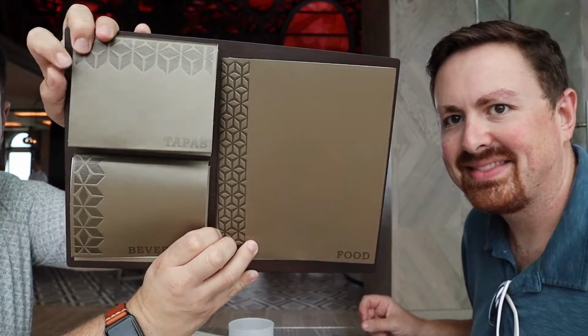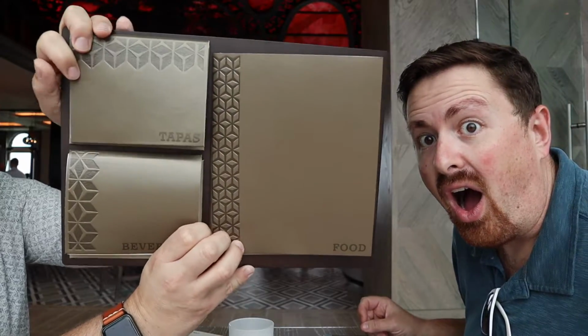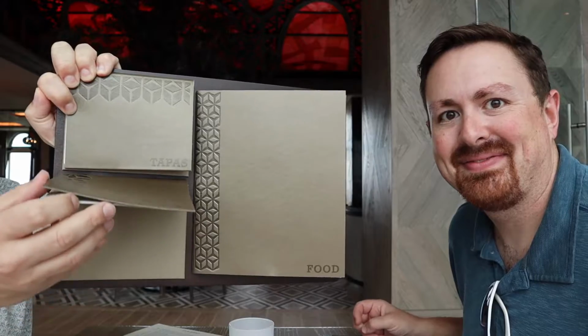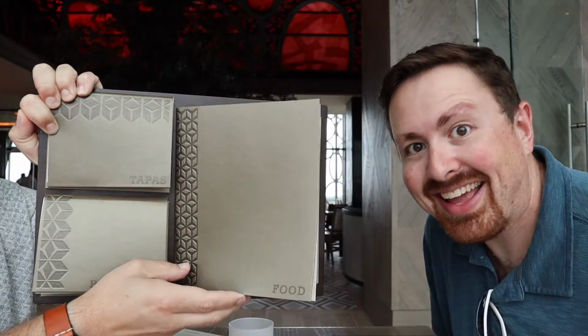I'm sitting here looking at where they're making all the tapas and cazuelas at the bar over there. Yeah, I'm looking out the window at the entire resort here at Coronado Springs. What are you looking at? I'm looking at the menu. Tapas right here, and then there's a whole bunch of tapas inside. You have beverages right here, which is specialty craft cocktails. I know I'm not on camera, but look at the menu. And here is the food menu with appetizers and entrees.